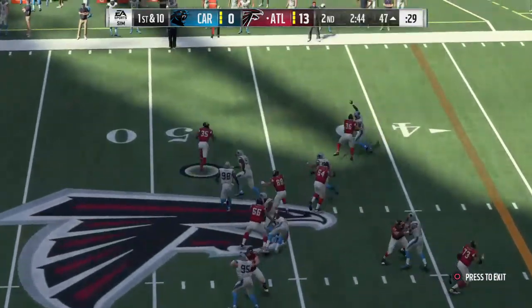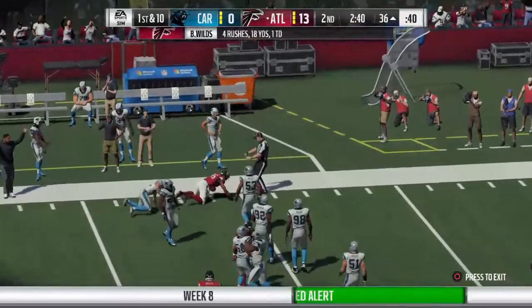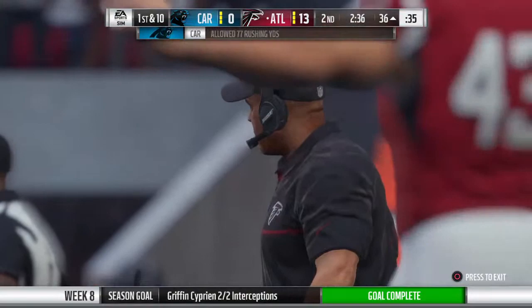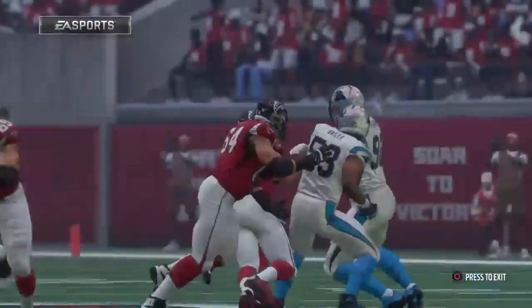And to give this time to the tailback. And he's brought down. Give him 10 yards there, and by the nose of the football, he's going to have a first down. And that's how you run the football and run it successfully.